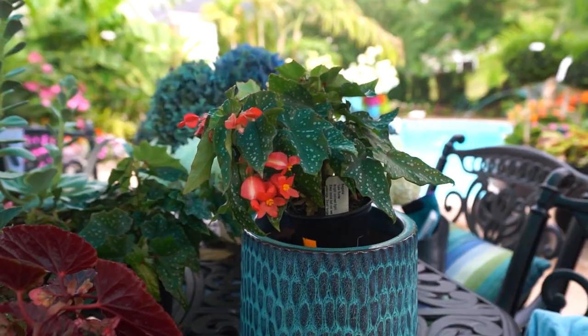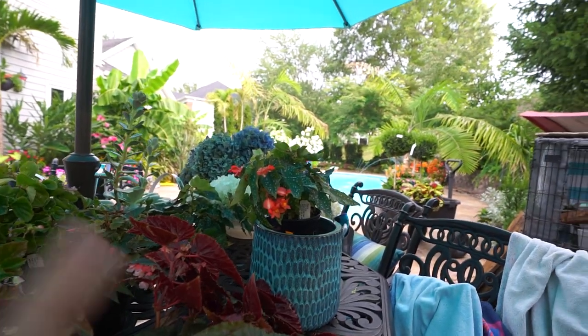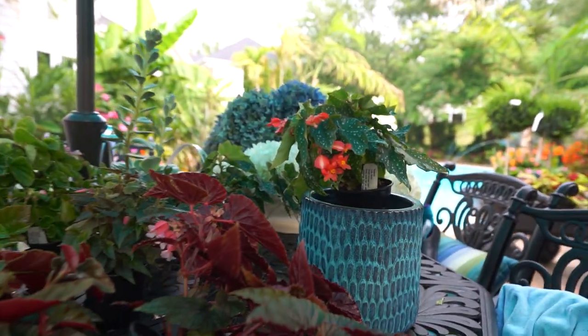Loud and vibrant. The begonia should be able to stay in there for a pretty long time. That's gonna look nice. I may double them up and put them both in there just for more of an instant gratification. Get a really nice full plant right off from the get.